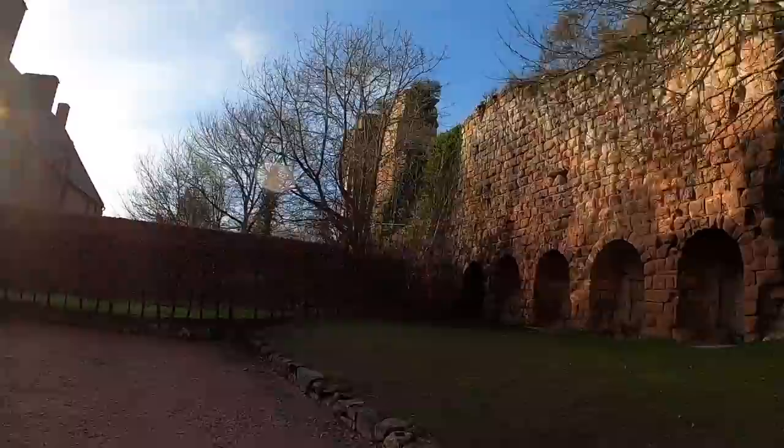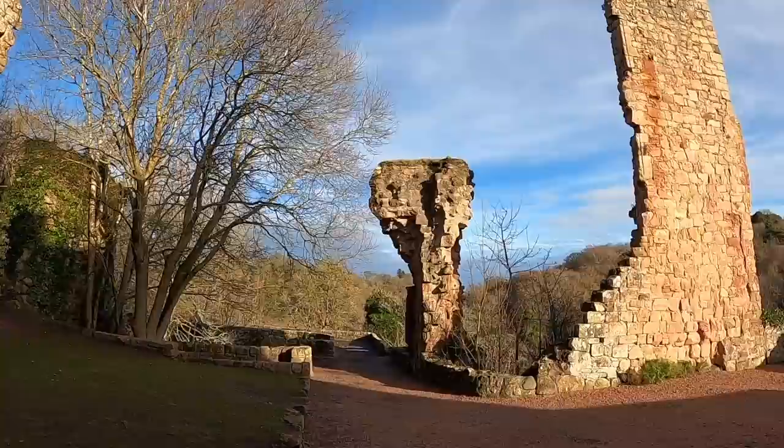And I'm fairly sure this is the bridge that Mr. Hanks himself has walked across. There's not much left of the old castle though, is there? Although there's not much left here, what a movie location. It's just perfect.